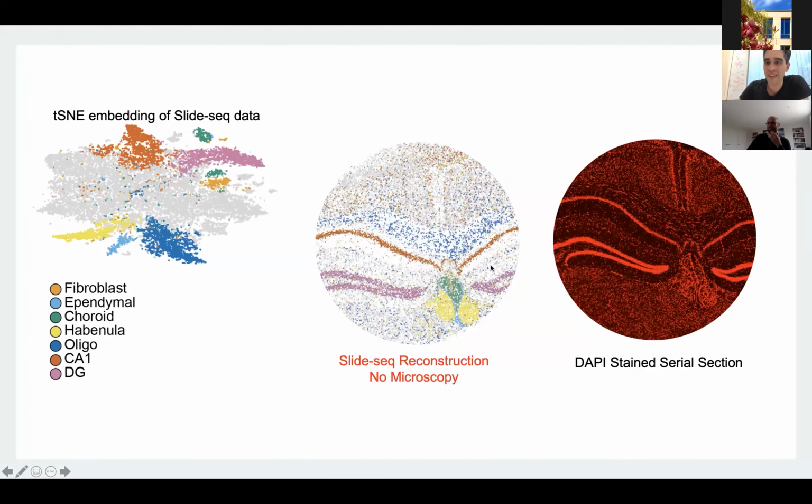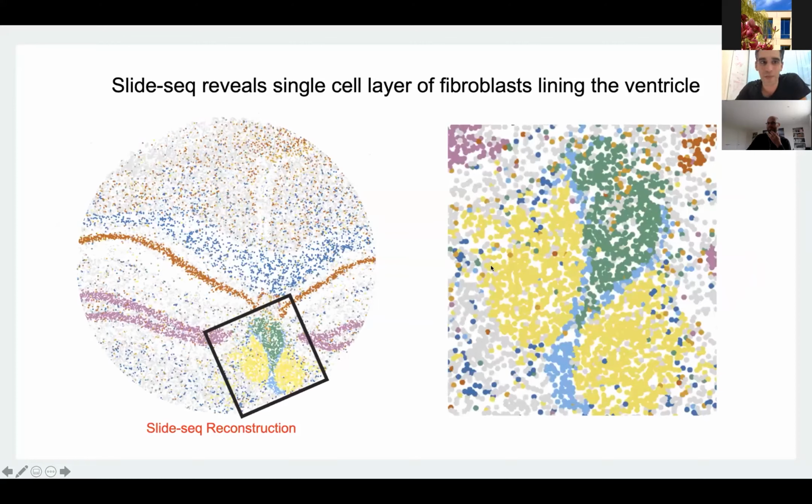And so the cool thing that we found, which now, of course, lots of other people have replicated with their technologies, is that these kinds of methods actually retain single cell resolution. So you're able to go in, for example, and visualize, in this coronal section of the mouse brain, the habenula in yellow, and the ventricles in green. And we were actually able to visualize in blue the single cell layer of ependymal cells between the habenula and the ventricle, which was the first indication for us that this method would really get us down to single cell resolution.